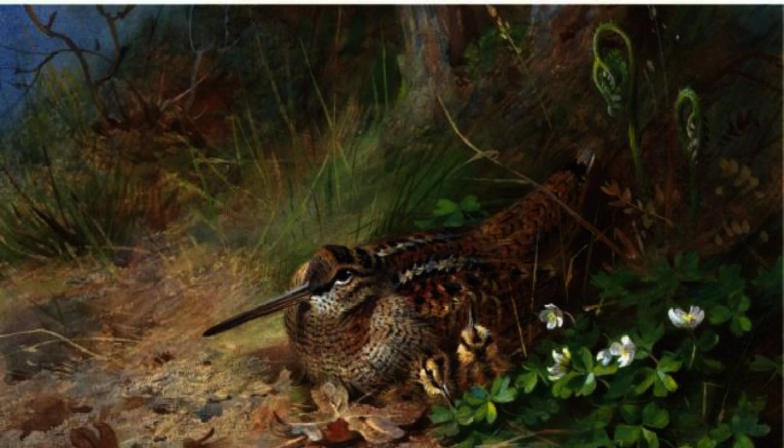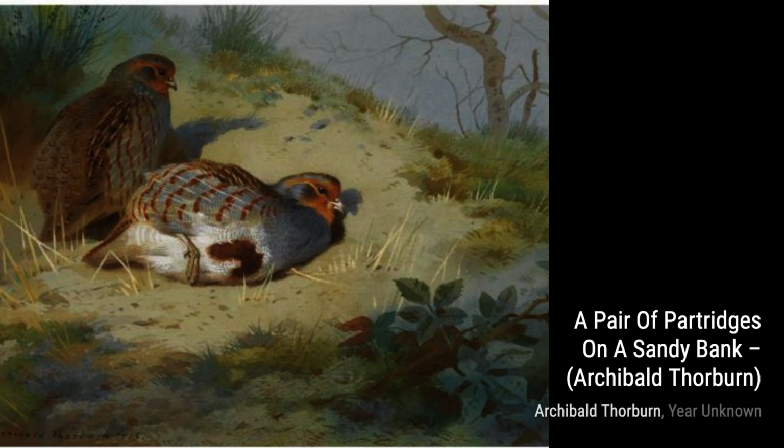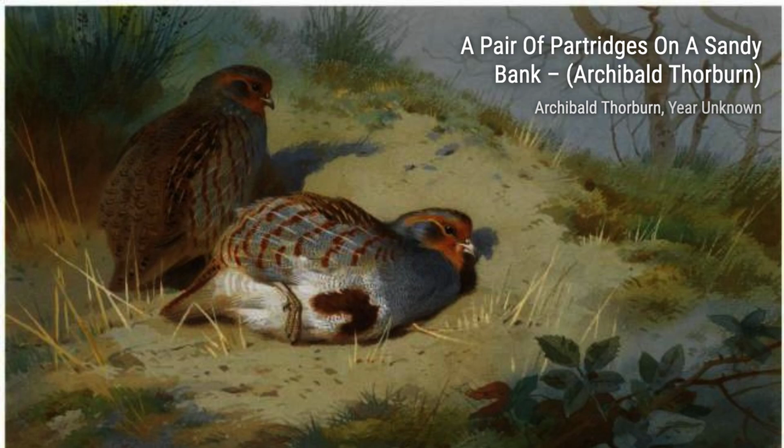Now, let's explore A Pair of Partridges on a Sandy Bank. Thorburn's skill in capturing the essence of wildlife is evident in this piece, as he portrays two partridges in their natural habitat. The sandy bank and the surrounding vegetation add depth and realism to the painting.